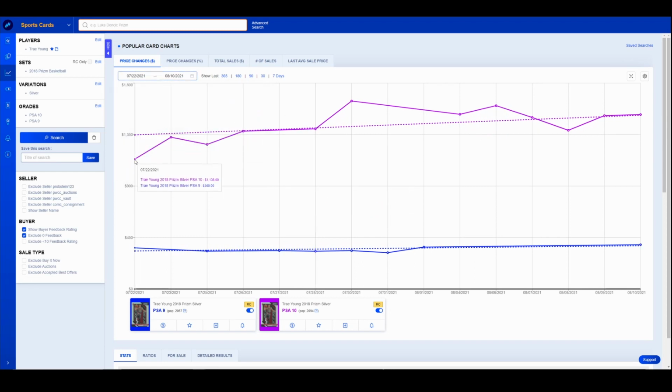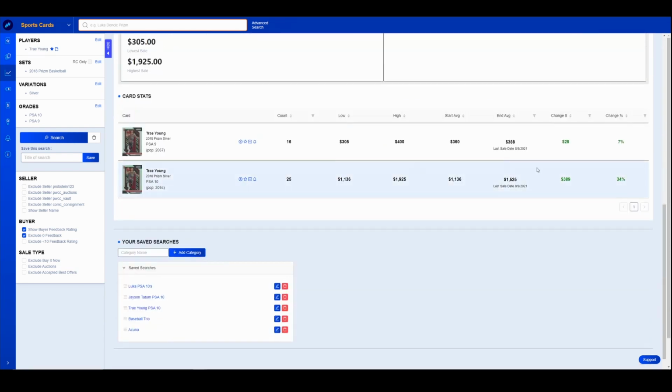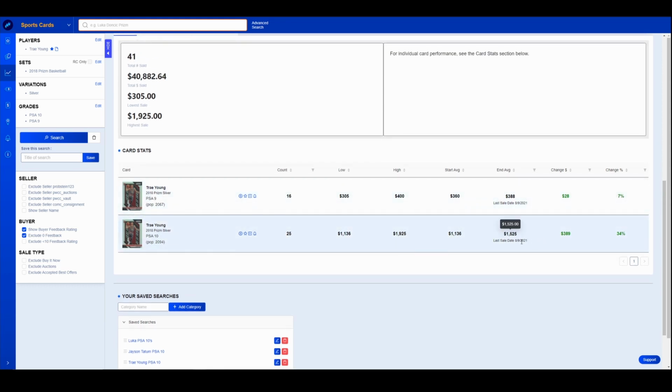All right. So we're at the low point here, or one of the low points. There was a few around this $1,100-ish mark. And then we come down here. It is up 35% over the last, what would that be? About 18 days, 2 weeks, 3 weeks. The PSA 9, however, only up 7%.